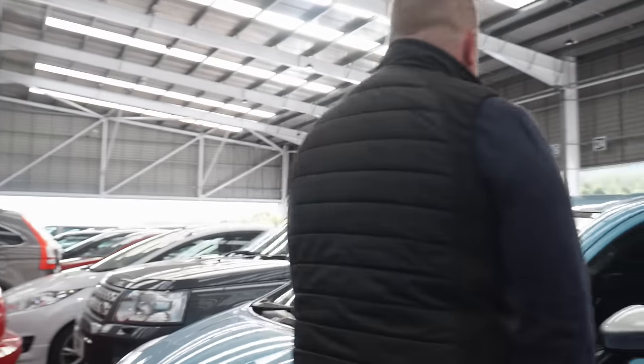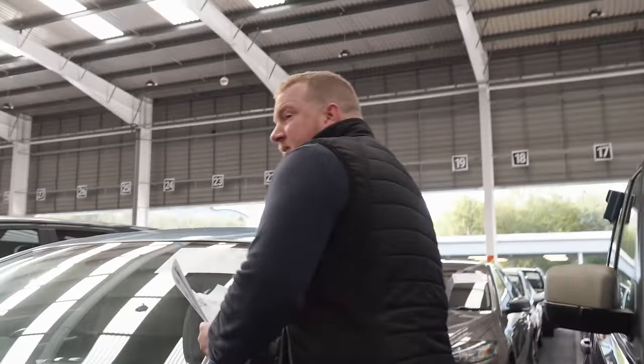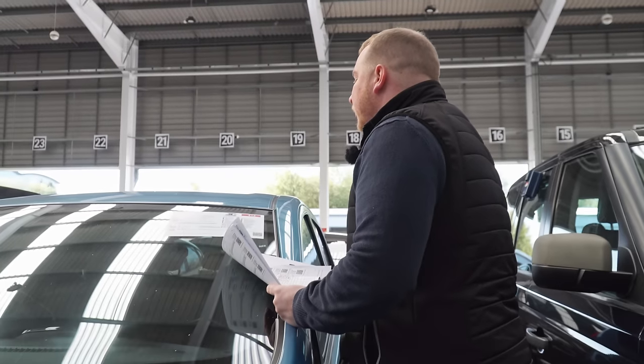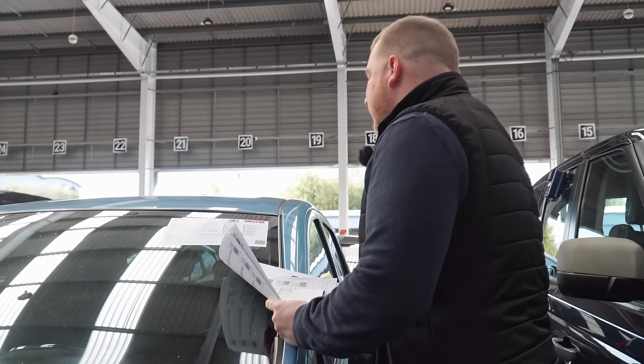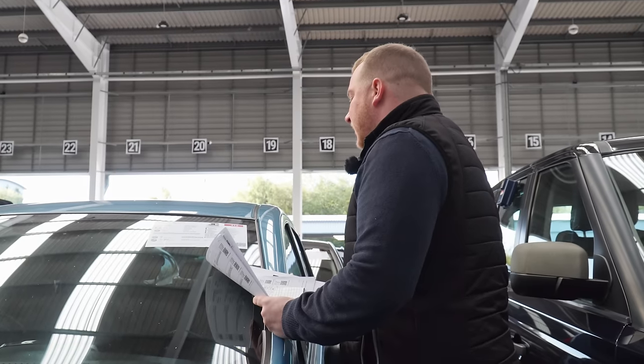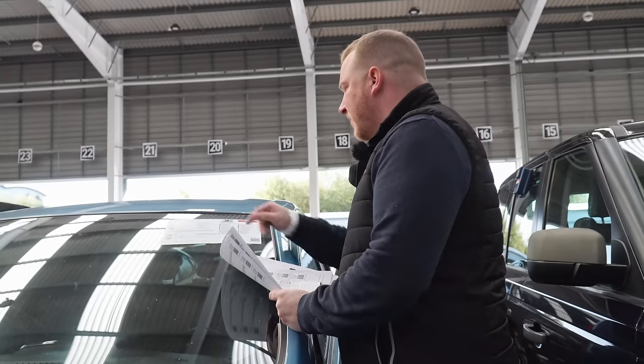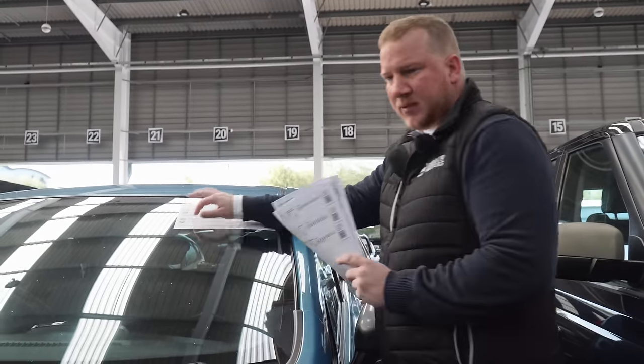Sexy little Nissan Note. 2015 Nissan Note N-Tech, 1.2, 61,500 miles, all good on the report, other than three of the tyres are down to about 3mm of tread, so still legal, but probably worth replacing when it comes to prep. And it's got about 9 months of MOT on it.